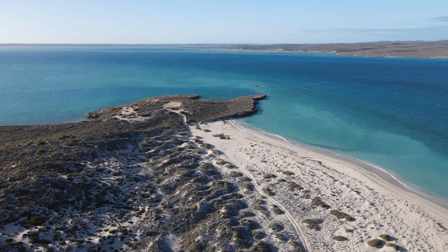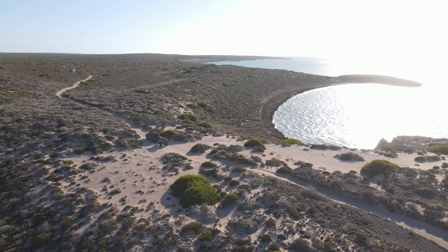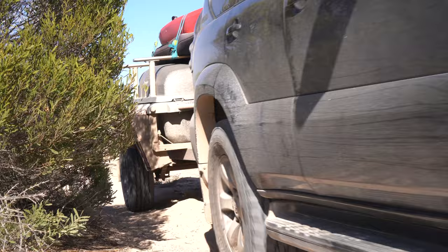Dirk Hartog! Woohoo! So for anybody that doesn't know, Dirk Hartog Island is in the Shark Bay Heritage Area off the coast of Western Australia. You can access the island by boat or by chartered plane. So obviously we took the Hartog Explorer barge across to the island.